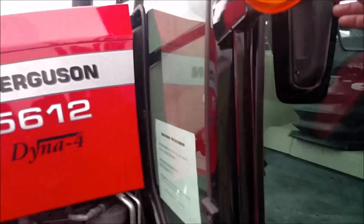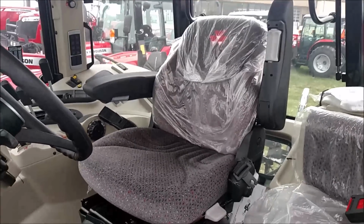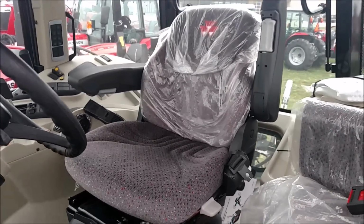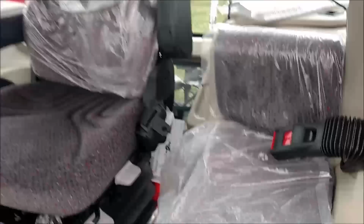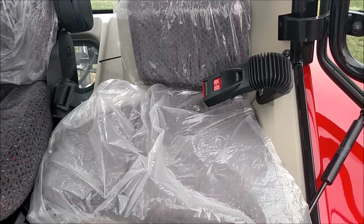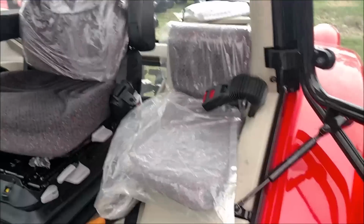So we'll take a look at this cab because it's nice. Check out that seat, sweet seat. Got the triple triangles, Massey Ferguson invented the three-point, Harry Ferguson three-point logo. Got a nice buddy seat. Bring the grandkids around, bring the neighbor kid, take them for a ride. Younger guys, how about your girlfriend ride along with you?